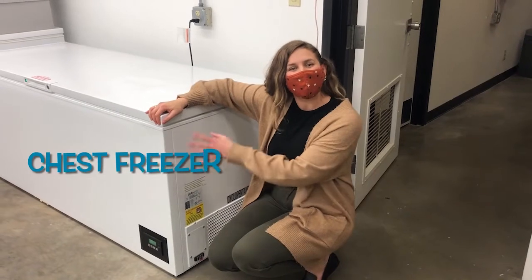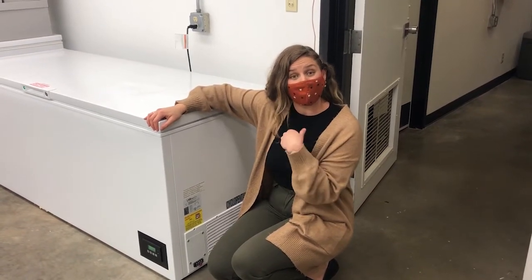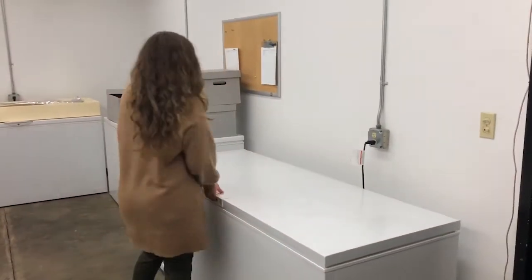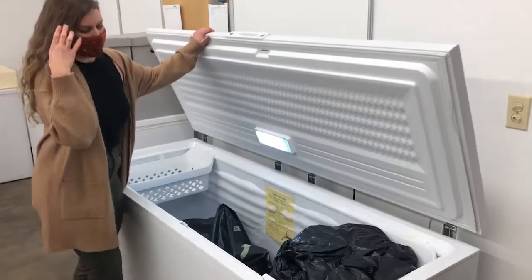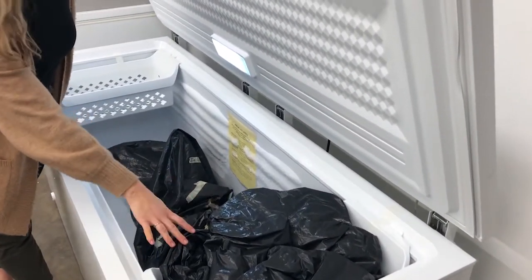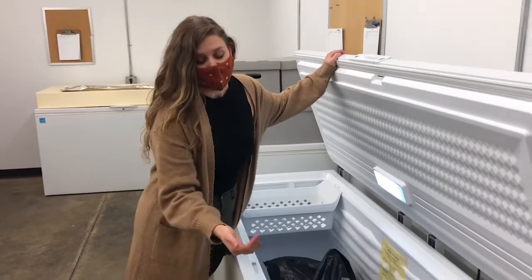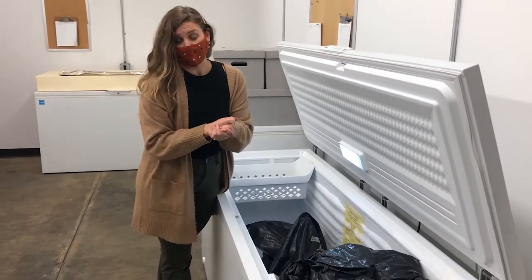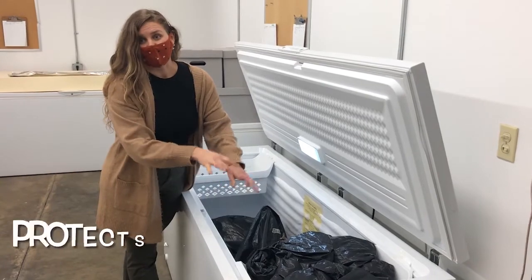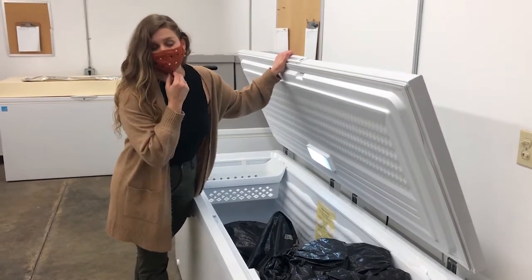Chest freezers work great for this, but before we can put objects into the freezer, we need to wrap them with tissue paper and plastic. Let's take a look. Usually we do this for organic material. So anything that's organic, like feathers, hides, plant material, we like to wrap in tissue paper and then acid-free tissue paper and then put it in a plastic bag. That way it protects from any humidity changes that occur within the freezer.